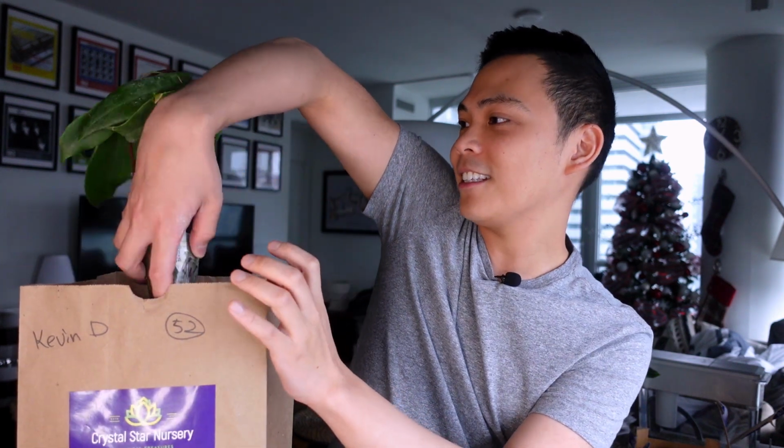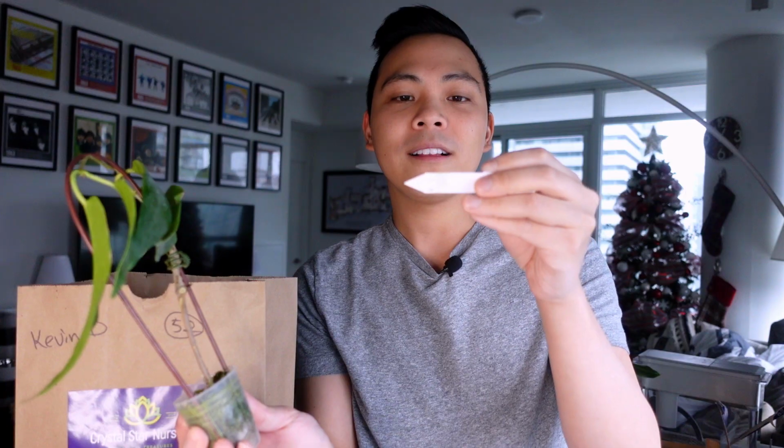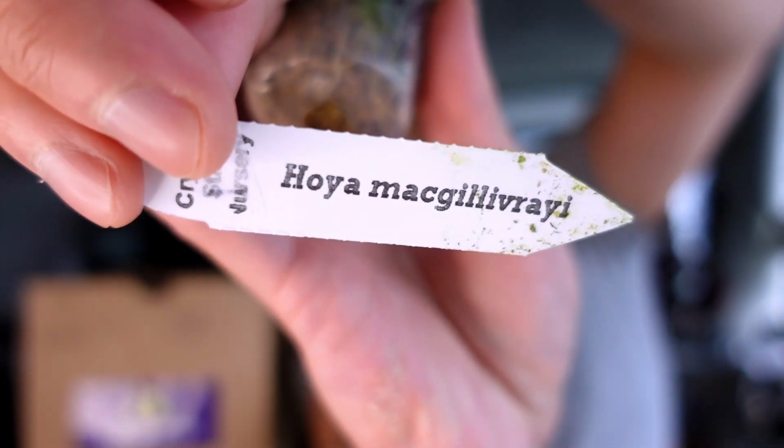Okay, I thought I felt something weird. Okay, so this is the Hoya Macgilliveraei. I don't know. Here it is. Okay, there she is. I know I butchered it.